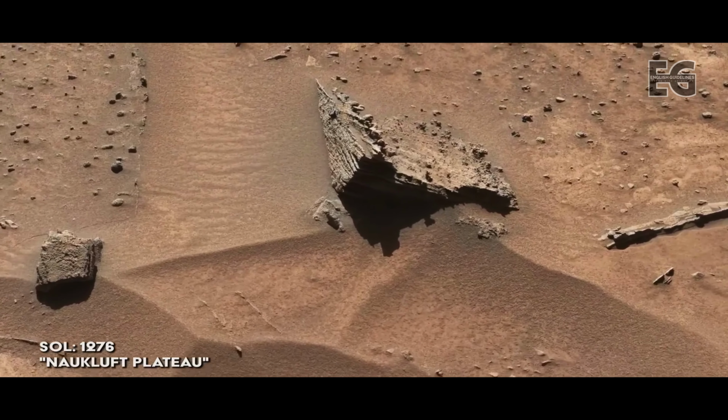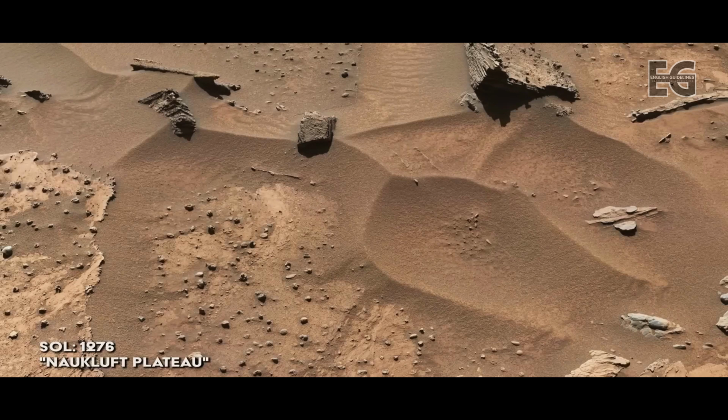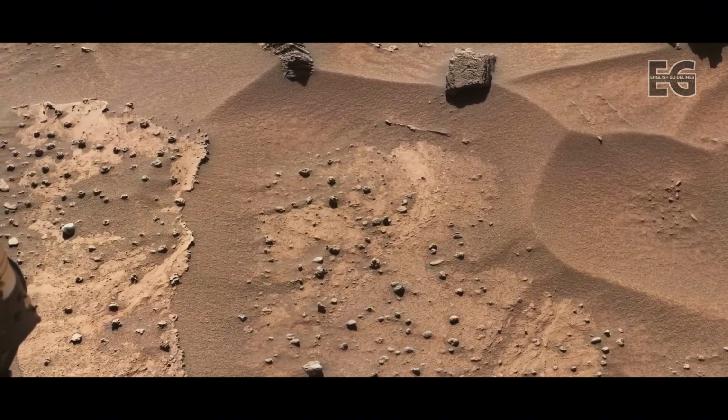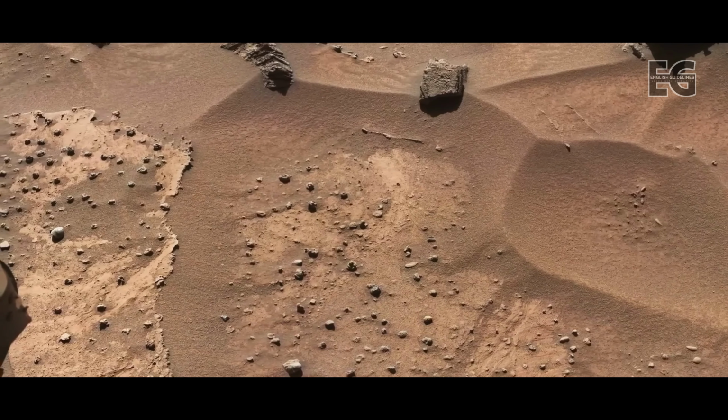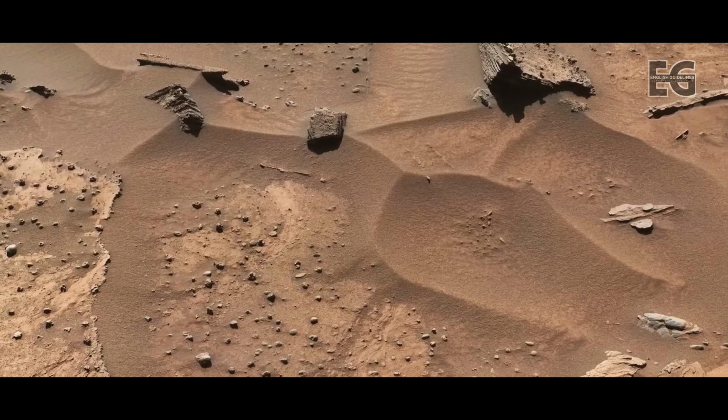These nodules seem to be more resistant to wind exposure than the surrounding host rock. It's the first time Curiosity has come across this type of pattern in Gale Crater, but it has been spotted by previous rovers on Mars. It's likely these are what the team at NASA refers to as blueberries, and are made up of a mineral known as hematite, which suggests the presence of water in the ancient past.